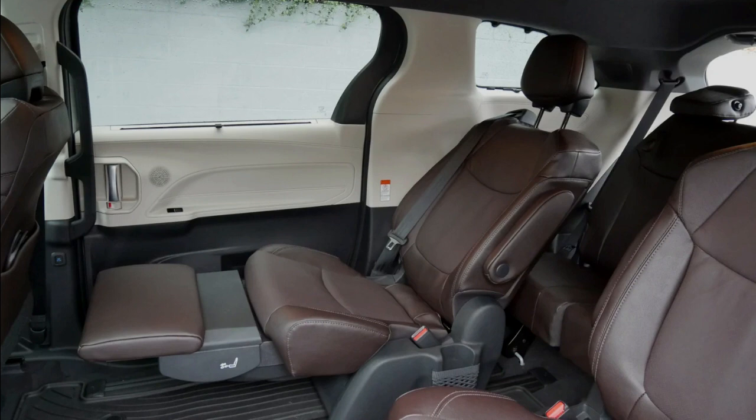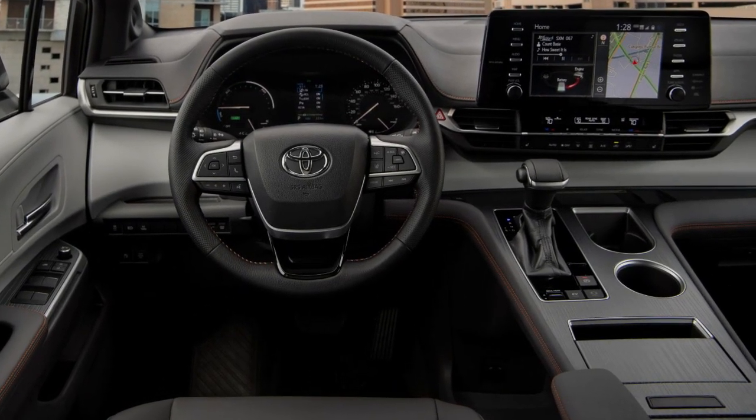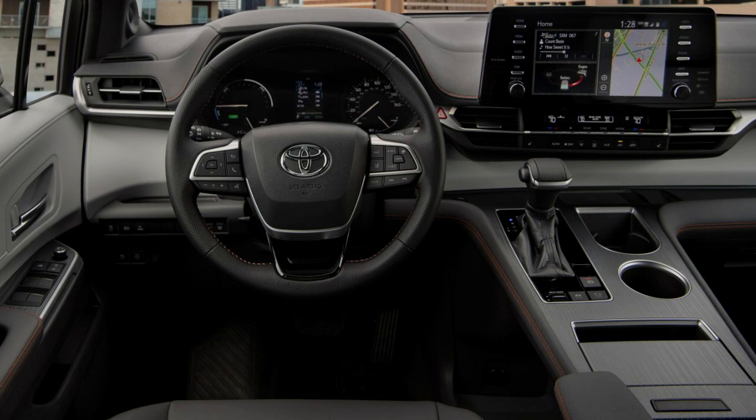Storage for personal items is equally good. There are 16 cup holders, multi-level door pockets, and a large shelf between the front passengers that is perfect for a handbag. For car seats, the attachment points are extremely easy to access. There are 4 in the 7-passenger Sienna, and 5 in the 8-passenger. Buckles are easy for booster age kids to use.